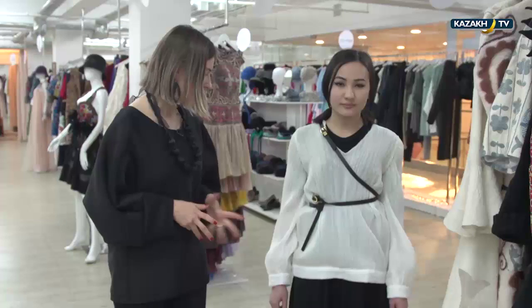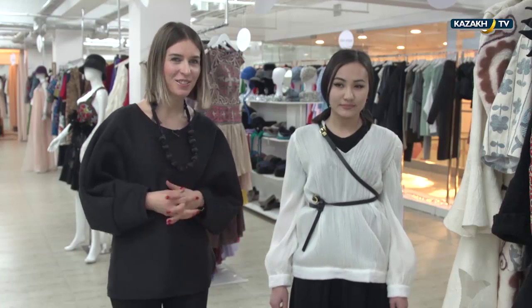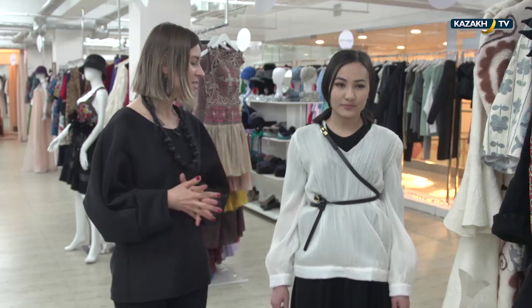We can underpin the individuality of this piece of clothing by a white jacket or a blouse that every girl surely has. A blouse can be either a men's cut or with a frill. You can add some details to complete the look.